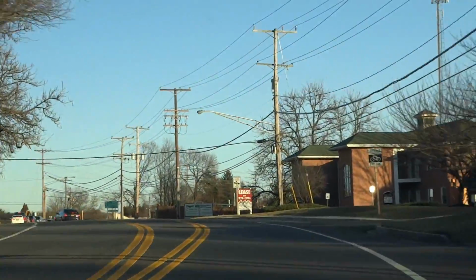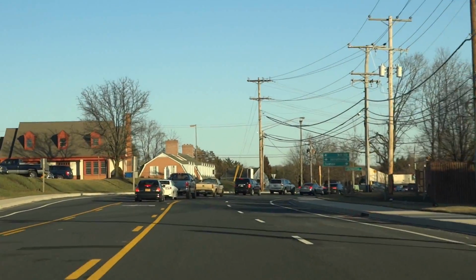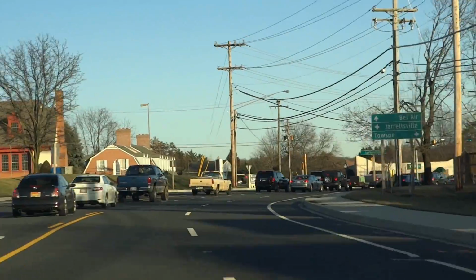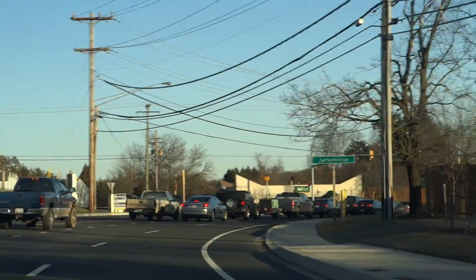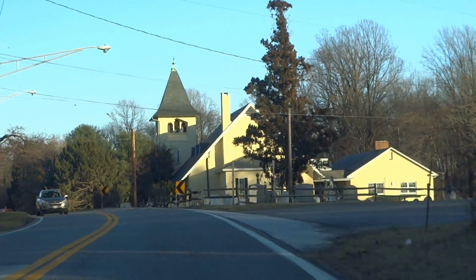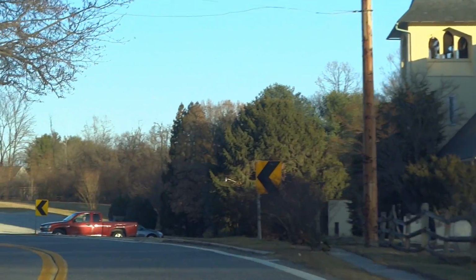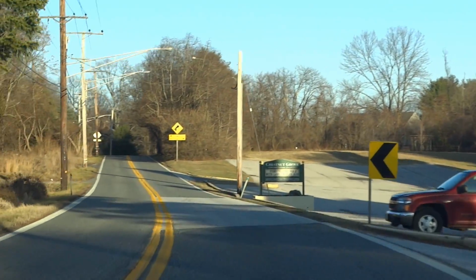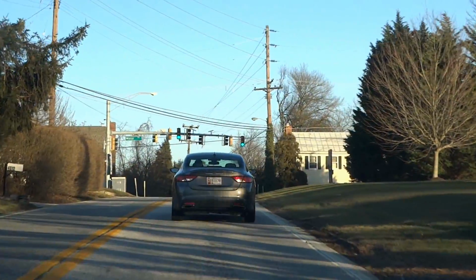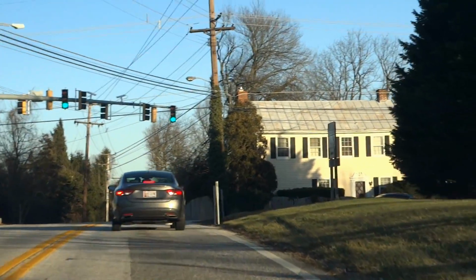Anyway, entering Jacksonville again. Last time I passed through here was one night filming the Christmas lights. Nice old church there as we depart Jacksonville. Gonna go south in a bit. And it appears where we do that. Manor Road. That away.